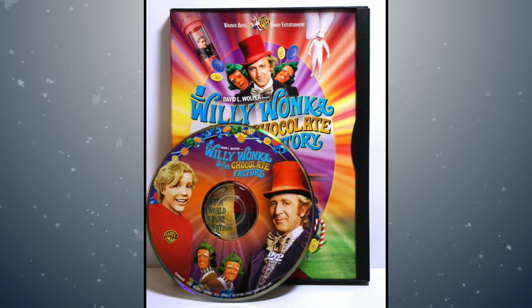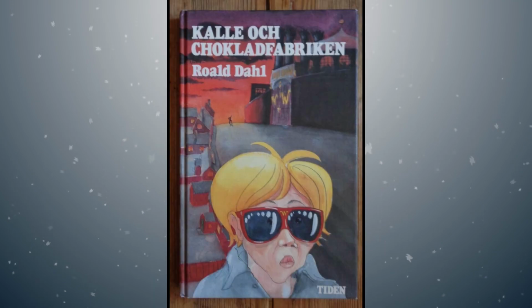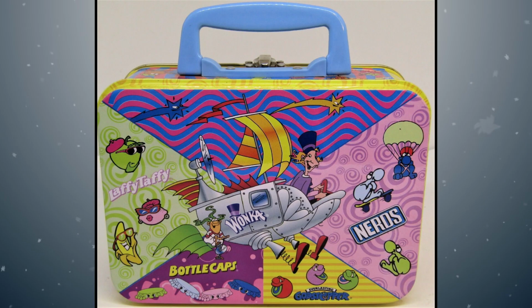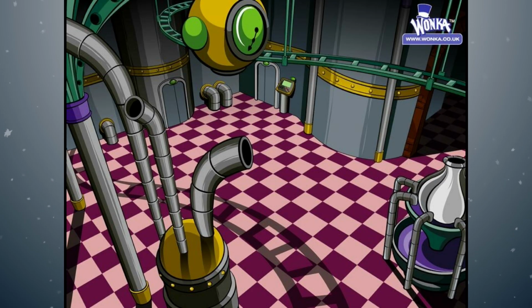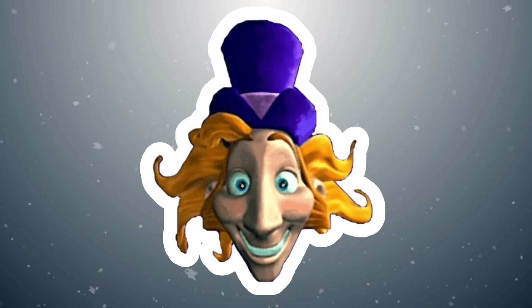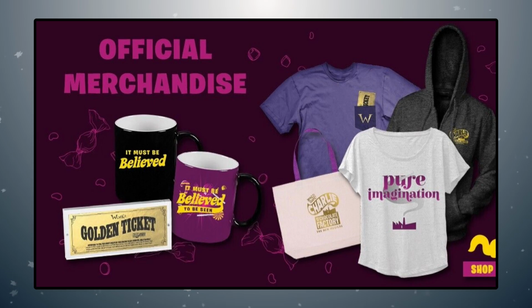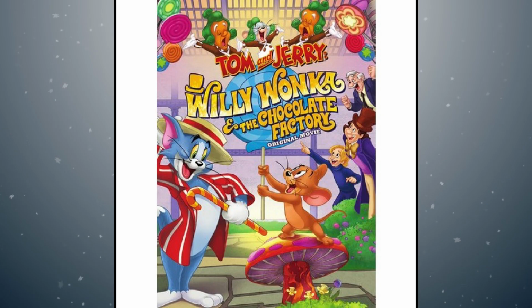of the 1971 film for 1971 Wonka, print posters for both Breaker Wonka and Mark Sweet Wonka, a copy of the Kalle och Chokladfabriken book for Swedish Wonka, a print ad and the 2 candy containers for Sunmark Wonka, a shirt, some candy containers, and the Gumball Machine toy for classic Nestle Wonka, 2 of the surviving wallpapers and a head sticker for Nestle UK Wonka, the Funrise action figure and a DVD copy of the 2005 film for 2005 Wonka, a print ad or 2 for modern Nestle Wonka, some memorabilia and a CD copy of the musical soundtrack for Broadway Wonka, and a DVD copy of the Tom and Jerry crossover for Tom and Jerry Wonka.